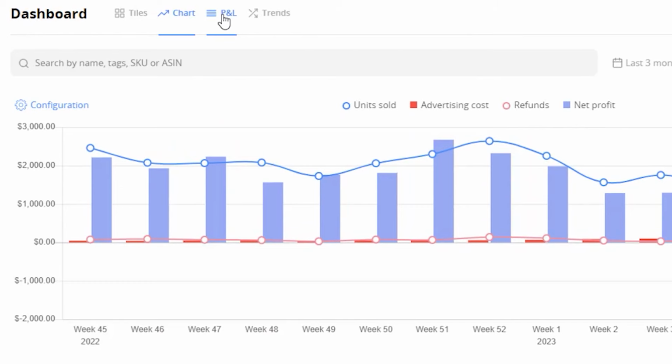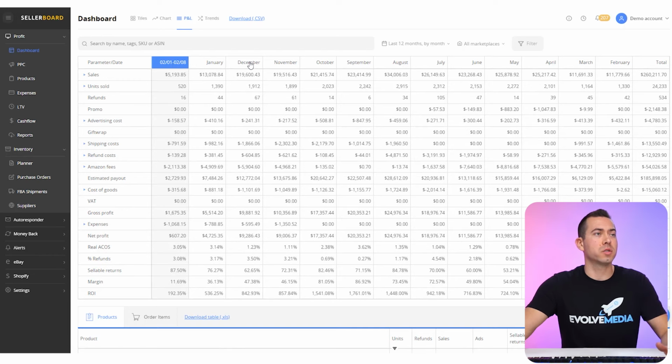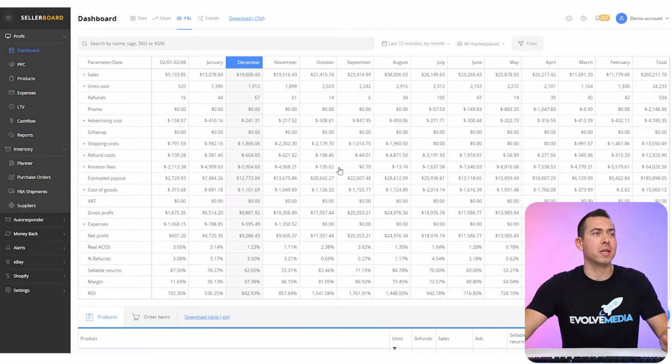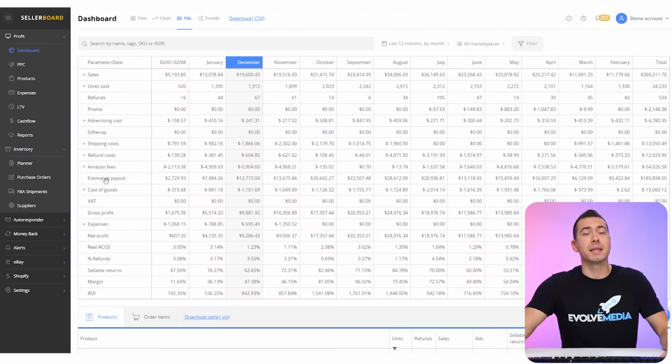So moving on to the next tab, here is your full P&L statement with different months as the columns here. So we can click on December. And when we click on that, that's going to then change this data down here. And we can see here, what are our sales for December? What is units sold, advertising costs, refund costs? I mean, you can see here a lot of different data points on your profitability as your business.